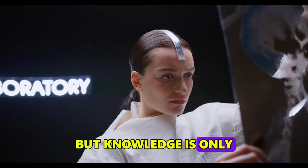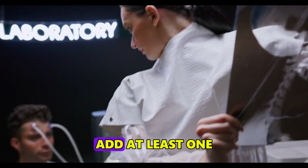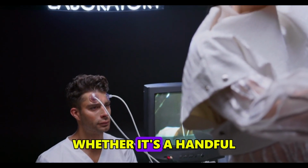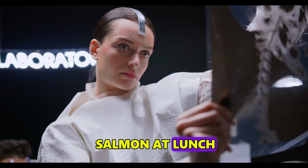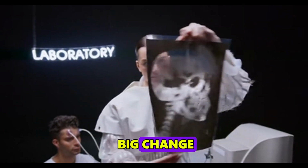But knowledge is only power if you act on it. So starting today, I challenge you, add at least one of these foods to your plate every single day. Whether it's a handful of berries in your breakfast, a piece of grilled salmon at lunch, or a spinach sauté at dinner. Small steps lead to big change.